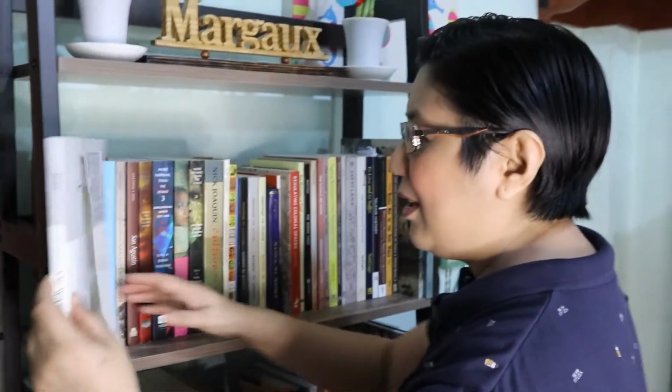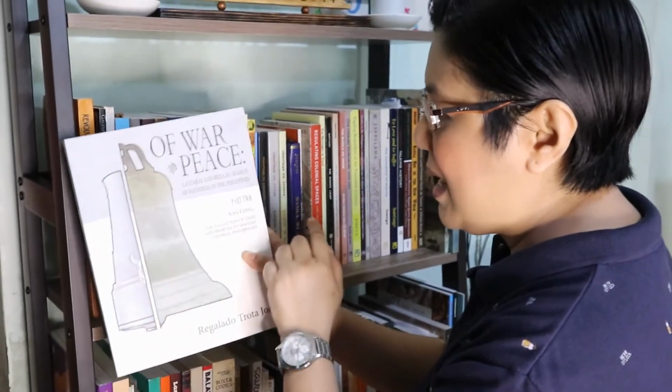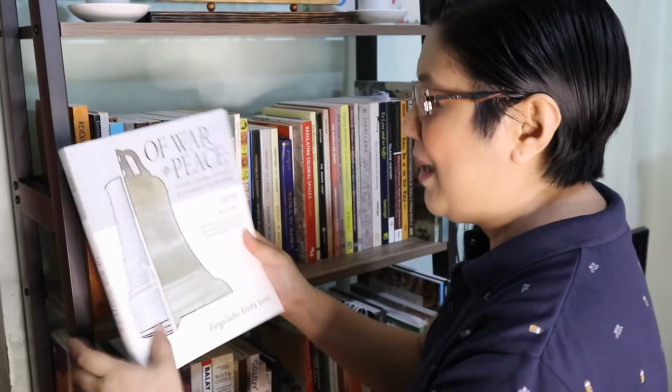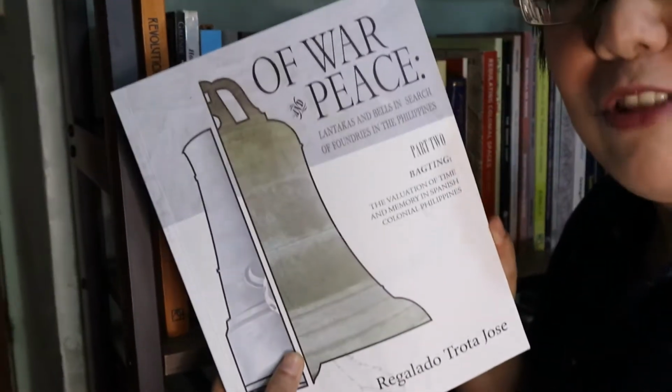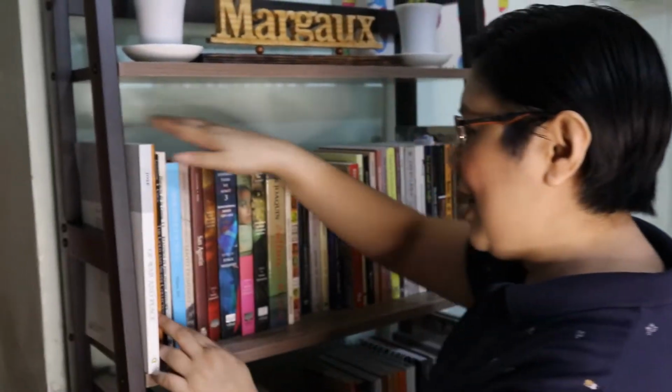So we have here, I bought this from UST, Of War and Peace by Regalado Trota Jose, all about church bells. I used or referenced this particular book in one of my articles on thevisualtraveler.net. So you can check that website as well for more Philippine history topics.